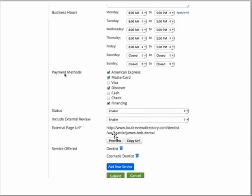There it tells you the external page. It's on a site called localreviewdirectory.com. All the hundreds and hundreds of people that are using the system, all of their pages are on this site, Local Review Directory. So it's not just like it's one orphan page. It's on a site that is a review directory that gets really good traffic and gets good search results.